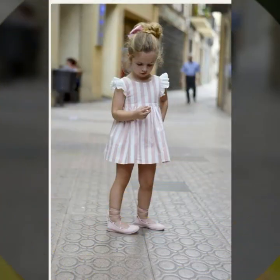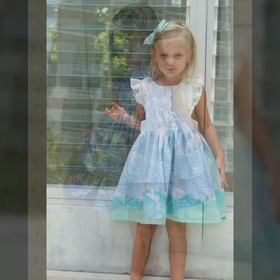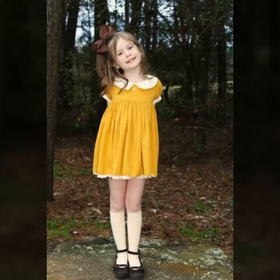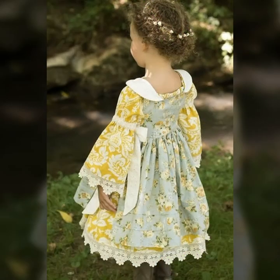We have got lots of colors to choose from, whether you are looking for bright crayon box hues, or prefer something a little bit more natural, like white, navy, or pastel shades. Fun patterns and traditional embroidery add some extra character to our children's dresses.